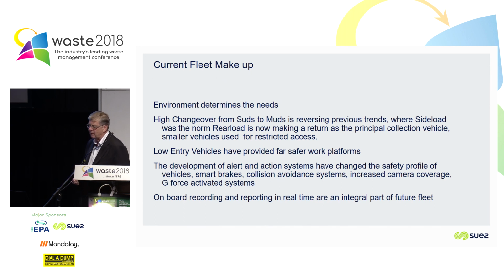We've seen a huge development in alert and action systems, and they've changed the safety profile. We have smart brakes, we have collision avoidance systems, we have vastly increased camera coverage, up to 8 and 9 cameras on trucks, and G-force activated systems. The G-force activated systems are those which, when the driver brakes seriously or very hard, it also takes up a film, so it's a bit like your forward-facing camera, and it can be used in accident investigation and those sorts of things. Onboard recording and reporting in real time are an integral part of the forward-thinking fleet.